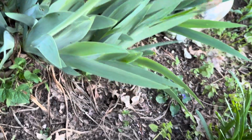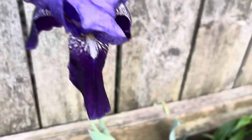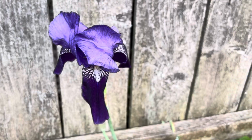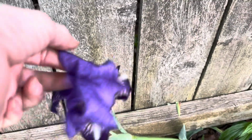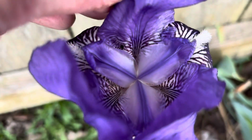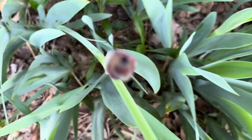Is that a real egg? No, it's not a real egg. Okay. Peekaboo. Wish it would open up. Open up, please. Let's see the inside part. Pretty. Okay. Some buds here.